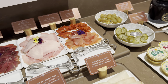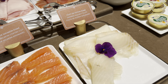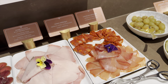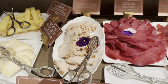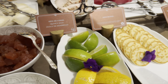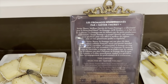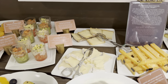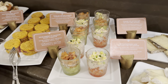And then here we have, I really love this, this is so cool, it's mayonnaise with ketchup, but it's in all those little jars. Here we have moutarde royale, it's mustard. Here we have different types of meat and also the smoked salmon. A wide selection of meat and chicken. And then a wide selection of cheeses, it's selected by Xavier Duret, I guess, some famous French cheese specialist. Look, what a buffet.